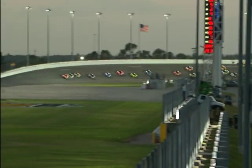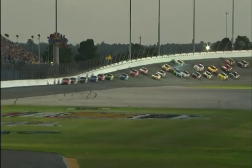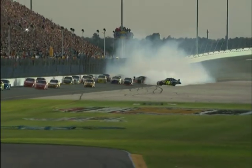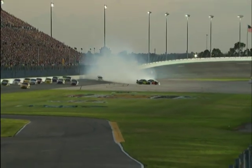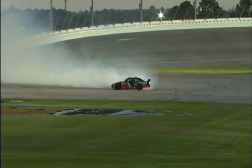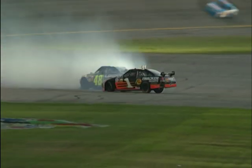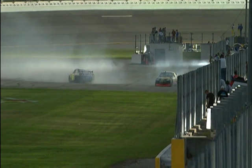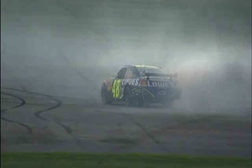And it was only a matter of time before the inevitable occurred. Oh, there they go, off turn 2. Jimmy Johnson goes around Martin Truex. Johnson had been stuck in the middle coming by the start-finish line, what we call the sucker hole, and backing up. And he got turned around coming off turn 2 to bring out the 4th caution flag of this Daytona 500.